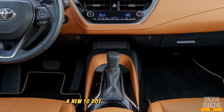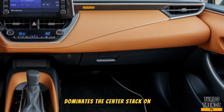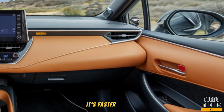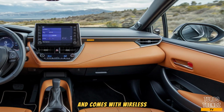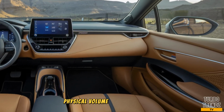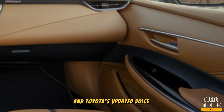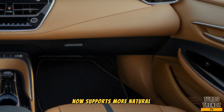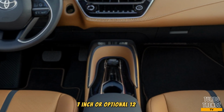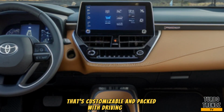A new 10.5-inch touchscreen infotainment system dominates the center stack on SE trims and above, replacing the older 8-inch unit. It's faster, crisper, and comes with wireless Apple CarPlay and Android Auto as standard. Physical volume and tuning knobs remain, thankfully, and Toyota's updated voice assistant now supports more natural commands. The driver gets a fully digital 7-inch or optional 12.3-inch instrument cluster that's customizable and packed with driving data.